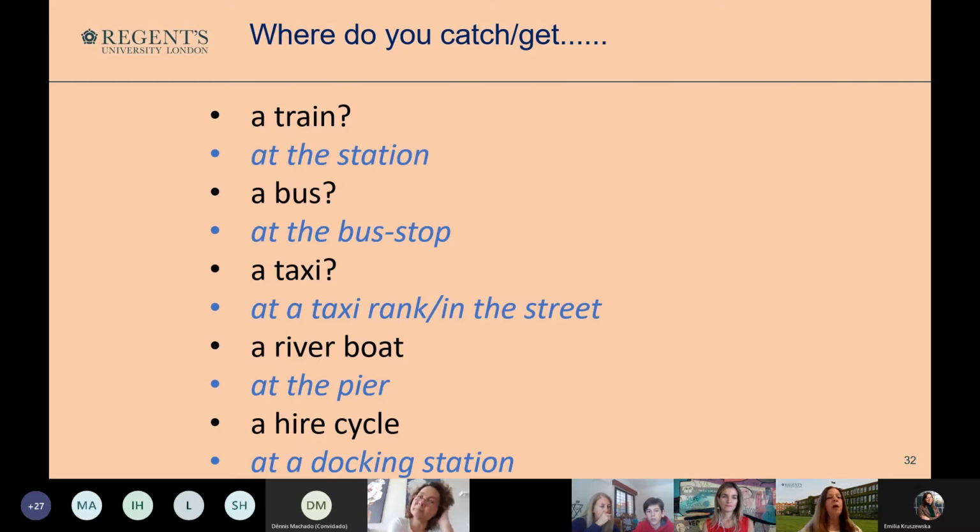Now, let's have a look at where you catch or where you get these types of transport. Where do you catch a train from? Any ideas? Please type in the chat box if you know. You catch a train from the station. What about a bus? We don't usually use the word bus station unless it's the main one.